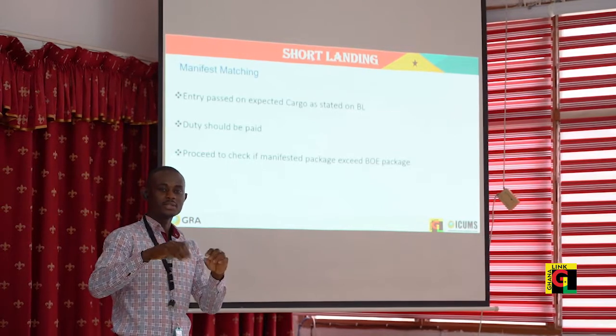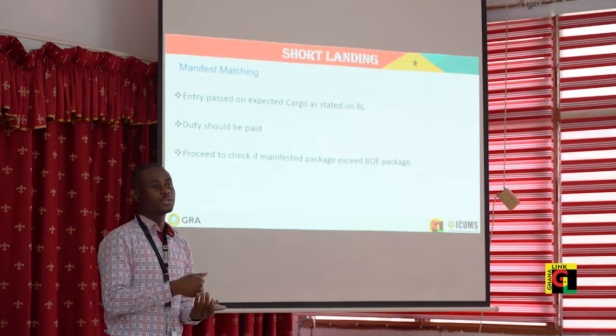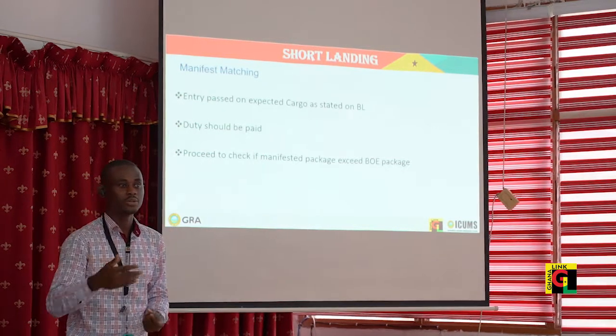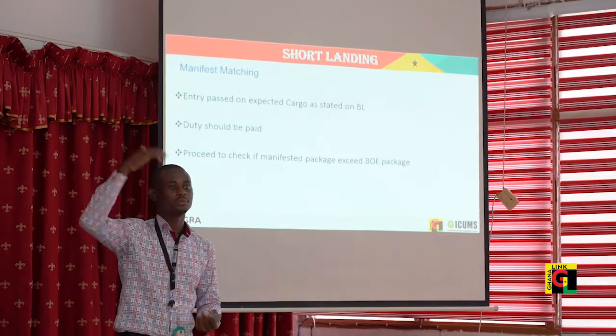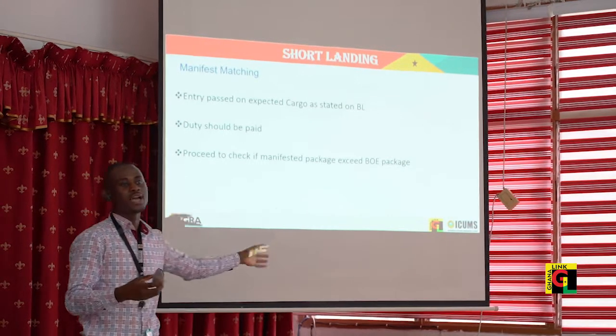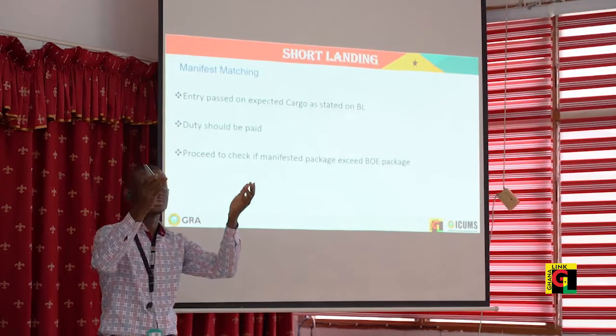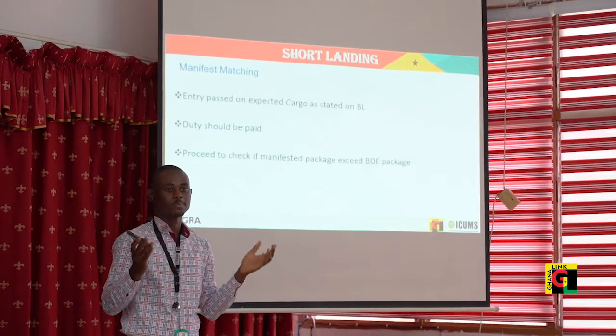Now, if at the point where the vessel has arrived, you've not yet paid duty on it, usually at that point you would have received a revised BL and revised invoice for the two coming. So it's just advisable that you modify your current BOE to suit what has arrived, then you treat the next entry as a fresh entry. Please, I hope it's clear.